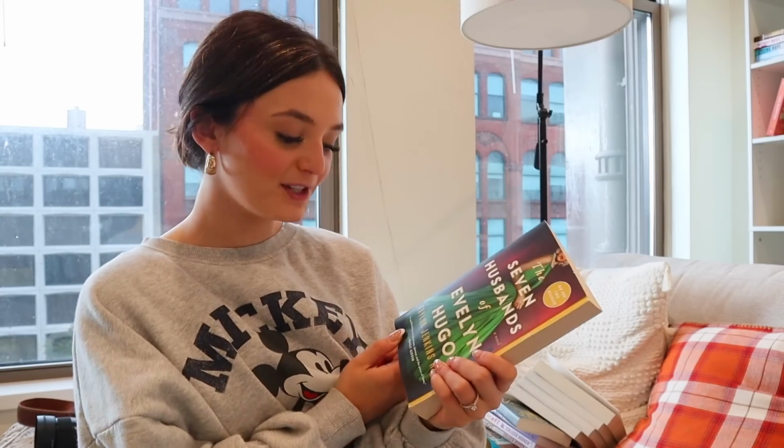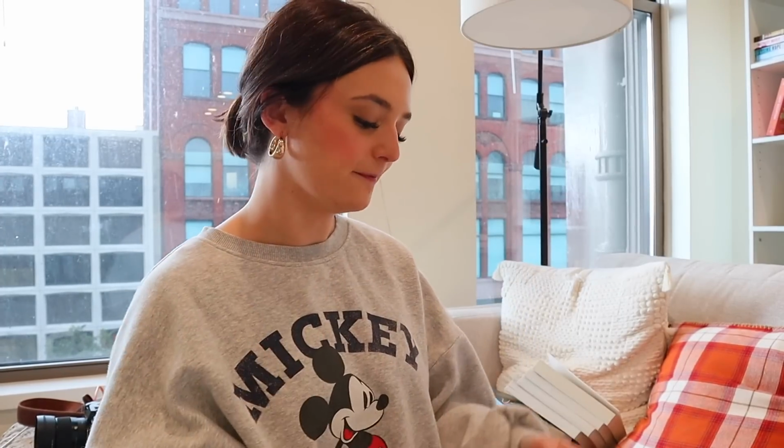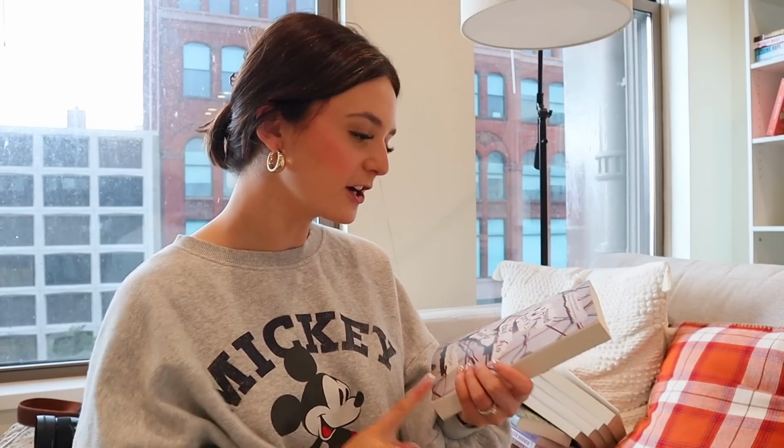The Seven Husbands of Evelyn Hugo by Taylor Jenkins Reid. This is just the coolest book of my entire life. The Deal by Elle Kennedy. Obviously one of my all-time favorites. A Good Girl's Guide to Murder. I'm gonna put it in the favorites pile because it was my first mystery thriller read, and I really enjoyed it, and it didn't freak me out too much after reading it.